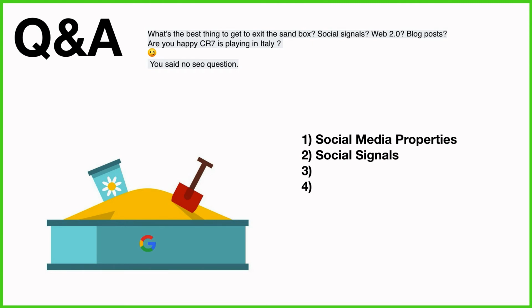Then the second one, social signals. These are great because they add social relevancy to your site.